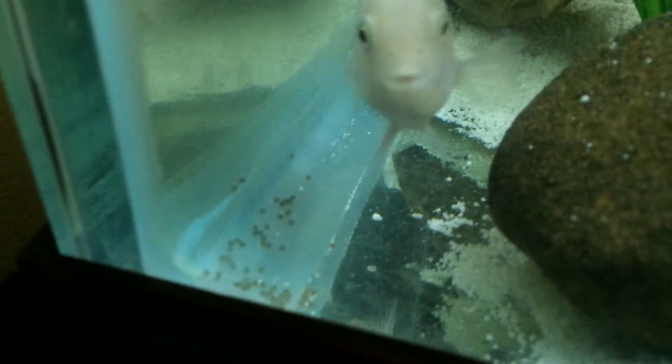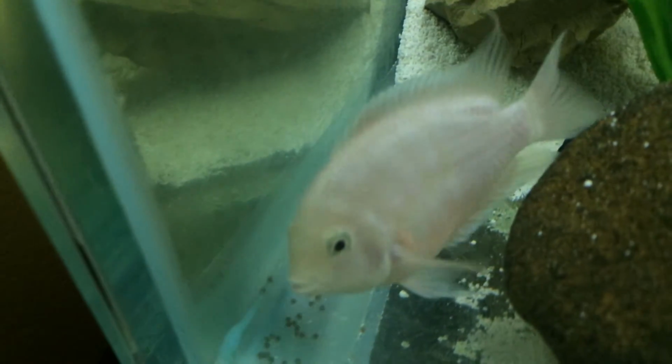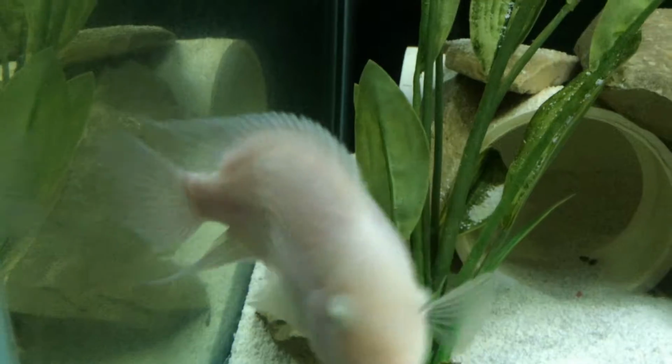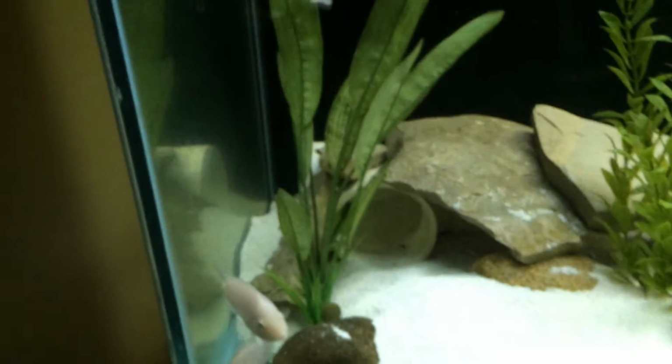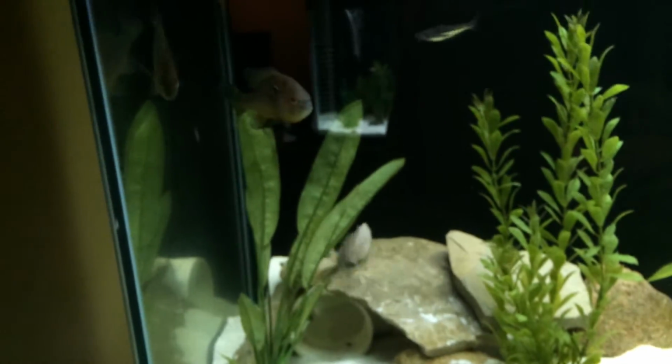Yeah, these guys, I don't know if the other eggs just didn't make it or if they ate them or what happened, but those are the eggs that are left. There's not very many left, maybe 20 if that. But any eggs are better than no eggs, and once they become wigglers, I'll put them in a 10-gallon too, once they're big enough where they can hold their own and not get eaten by the other ones. But yeah, that's that tank.